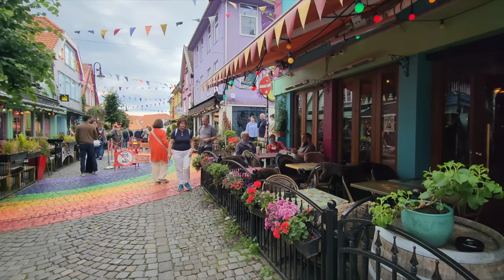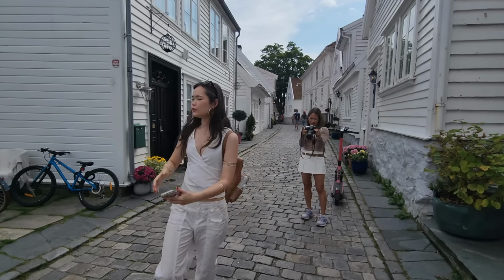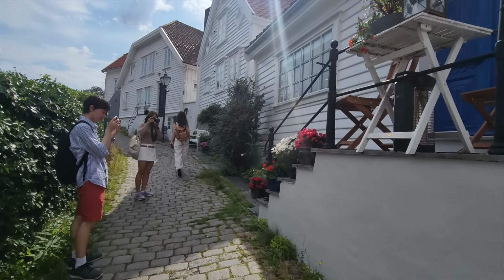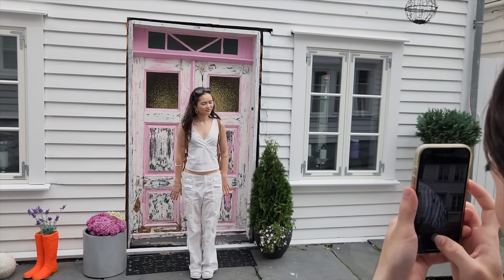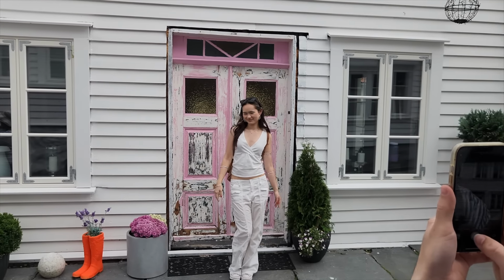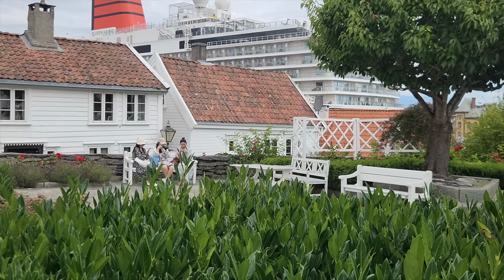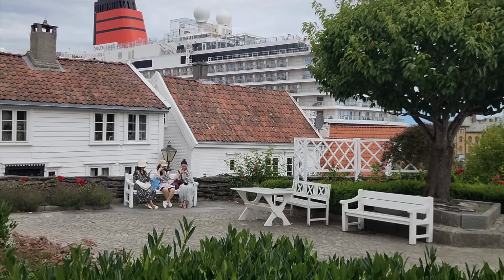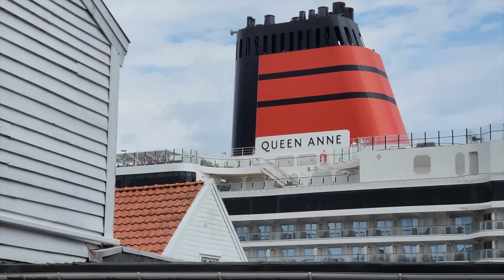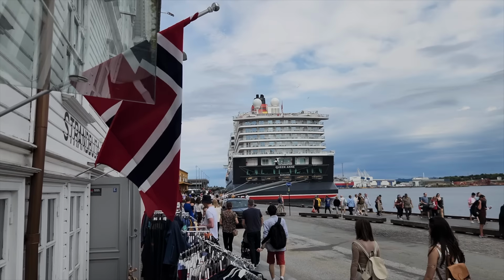Don't forget to stroll the back lanes of the old quarter of town. It's so photogenic. You can't help but take photos. How cute and sweet are these? You feel like instantly going to an Airbnb and seeing if they're available. See what I mean about cruise ships being right in the centre? How close do you want to be? You could almost jump down from your balcony and land in a coffee shop.